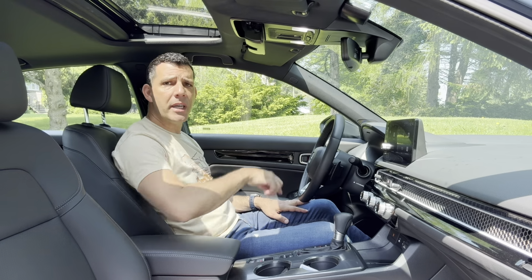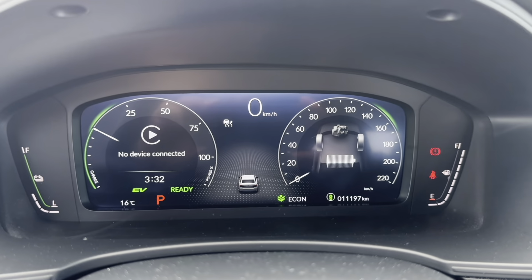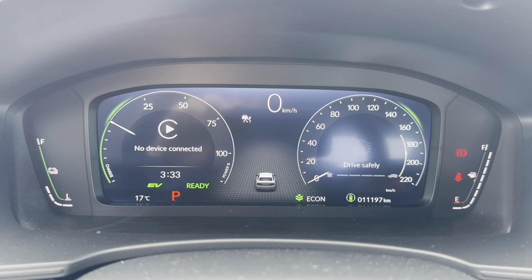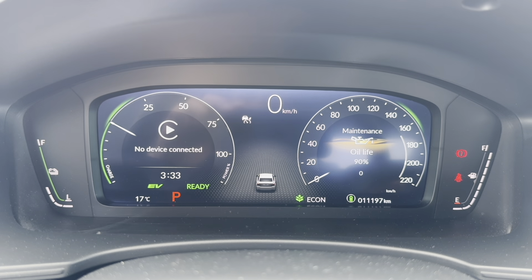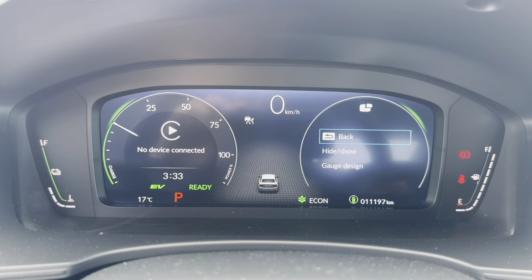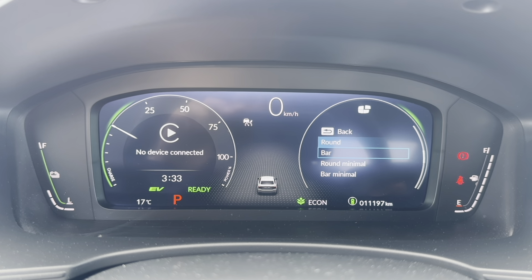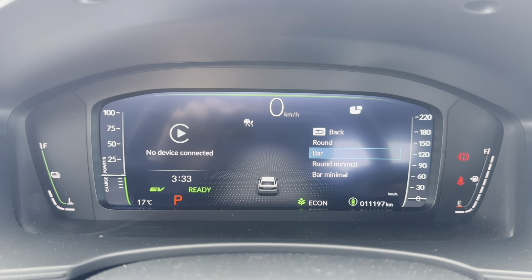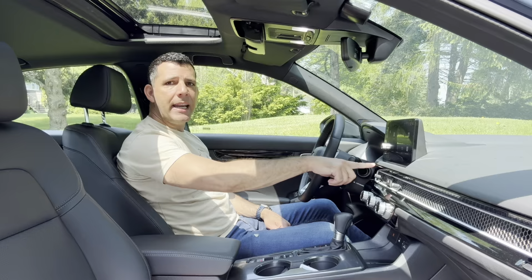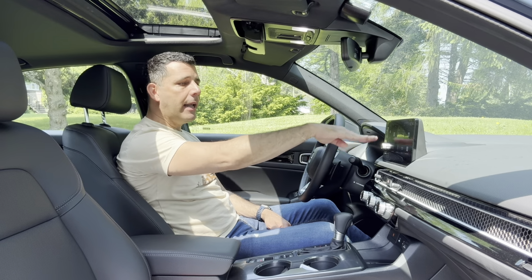A 12.2 inches digital gauge cluster that you can configure and change the way that it looks from simple to traditional, and you can also change the different level of information that the car can give you, and all the messages from the car come here. It is really nicely designed, really functional, easy to use. I like this.